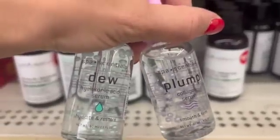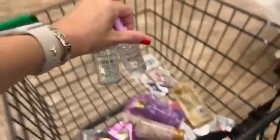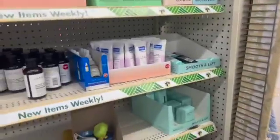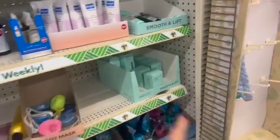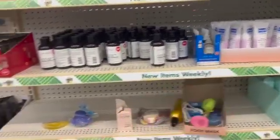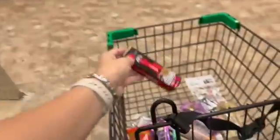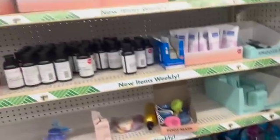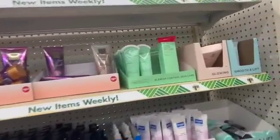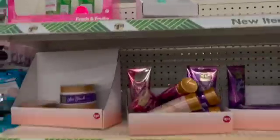Collagen serum and a hyaluronic acid serum. That is so freaking cute. Are you kidding me? Okay, what else? I think I've gotten this whole kit before. I got that. This came back. This is a restock, so we're gonna get this. It's really, really good. And then I think I got the blemish control. That is so crazy.